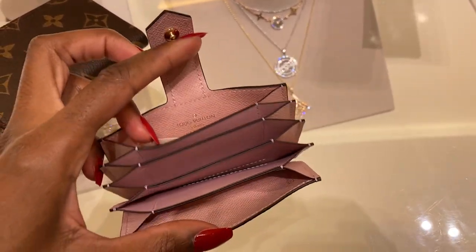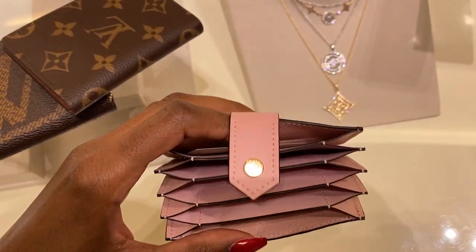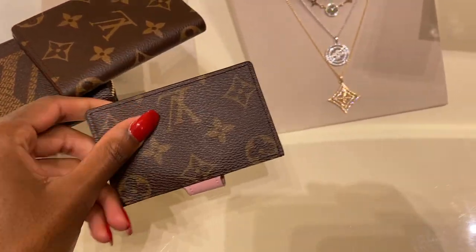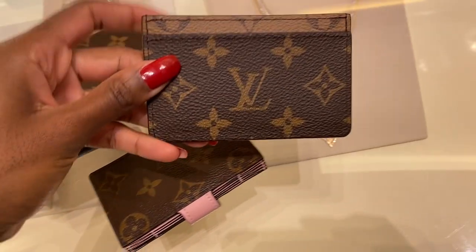I like that it has a lot of pockets. But I think I love this one.